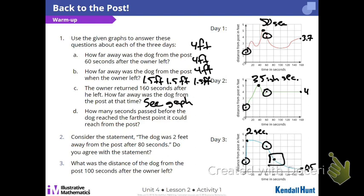So the question, if we're considering 3 days, was the question a bit ambiguous? Meaning like, we don't know? You could say, I don't know. Some days it did, some days it didn't. That's a little confusing, wouldn't you agree? You think that's a bad question? Yeah, I think maybe it is. Maybe there's a point to this confusion right now, because it didn't happen every day, did it? No. If they were talking about day 3, you could have answered it pretty easy. If they were talking about day 1 or 2, you could have answered it pretty easy. But they just asked it, and there's 3 days. I'm kind of confused. What was the distance of the dog from the post 100 seconds after the owner left? I don't know. Which day? Three of them. Yeah, okay.